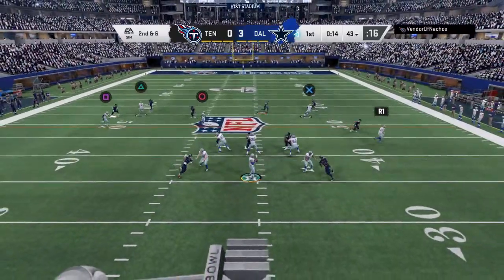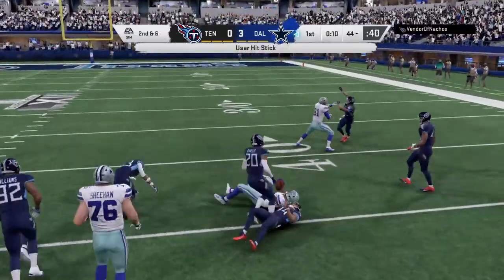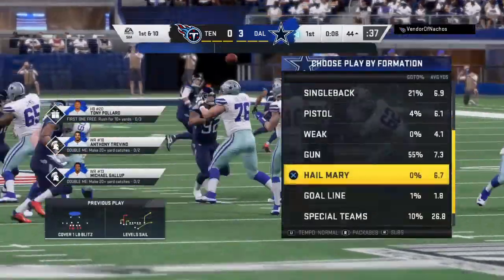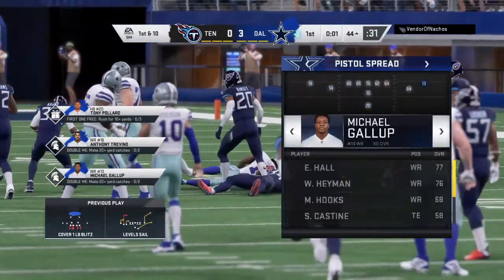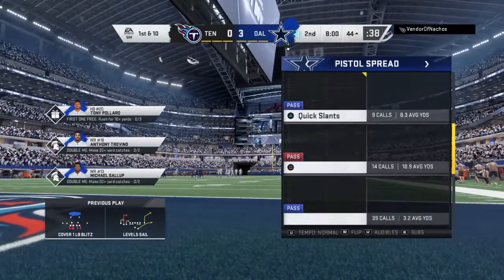2nd and 6. Got an open man. It's Michael Gallup. And he'll work it across midfield inside the 45. He was a 1,000-yard receiver during the regular season, and that's his first catch of this Super Bowl, and he picks up the first down. 3-0 after 1 on EA Sports.